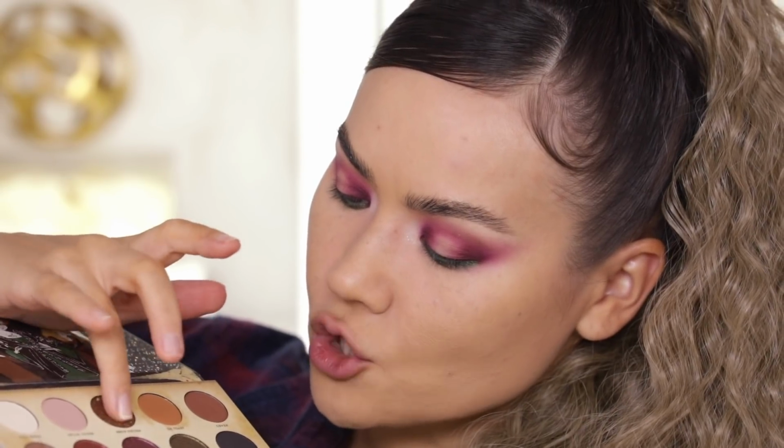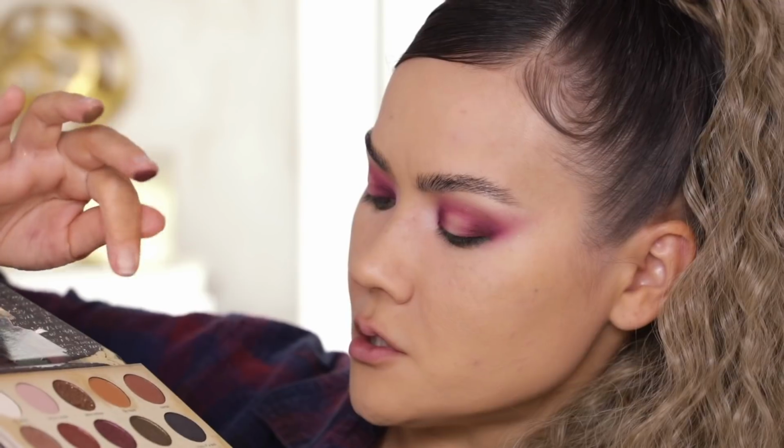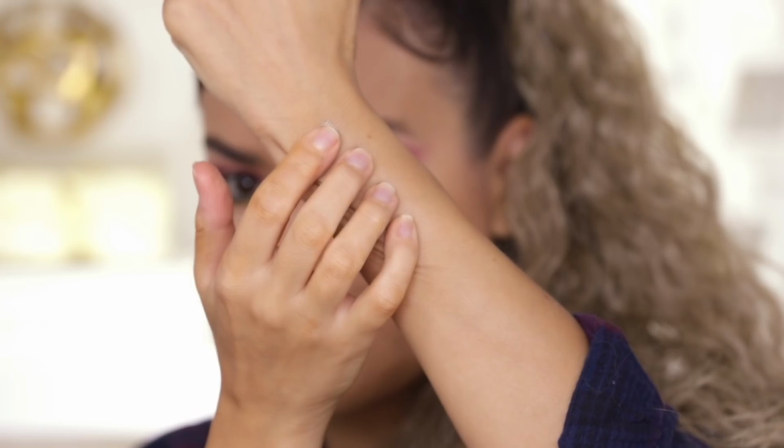Let's do a couple of swatches. So there are a couple of shades here that I did not try, such as this Brew Potion, such as this Thackeray Binks, such as this Wench. And is there a matte that I haven't tried? Oh, let's do this one, On Toast. All right, these four. Let's see how they swatch on my arm.